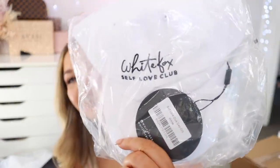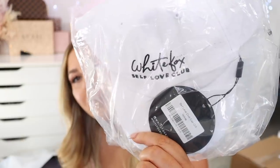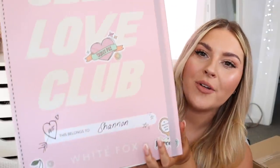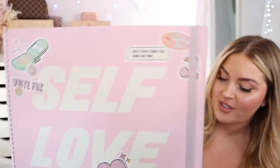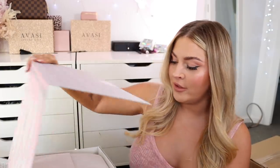Cute new hats. That's such a cute hat. Self-love club. Oh my god, this is so cute. Look, it's got my name on it. This belongs to Shannon. Self-love club. Oh my gosh, this is a really cute little box. Well, very large box, I should say. It's not exactly little. Drop everything, babe.